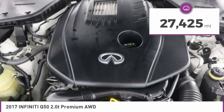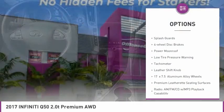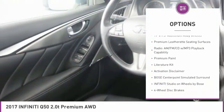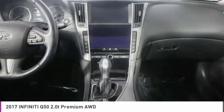Here are some of this vehicle's great options: electronic stability control, alloy wheels, brake assist, fog lights, splash guards, four-wheel disc brakes, power moonroof, low tire pressure warning, tachometer, leather shift knob.